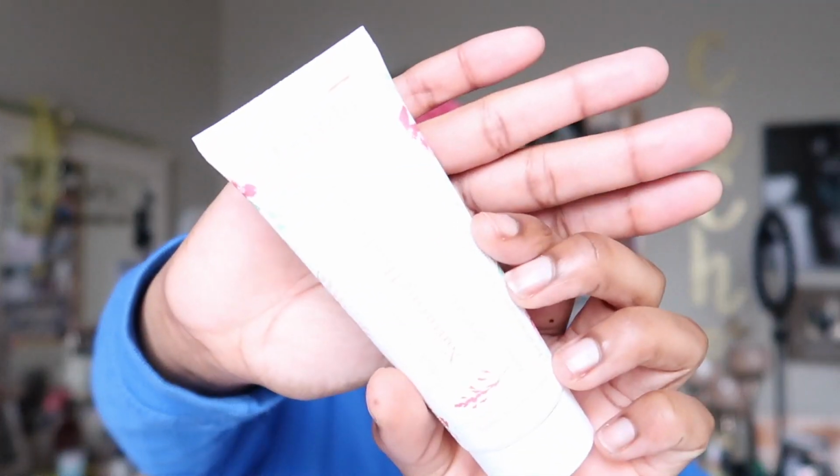Now, y'all know I need brushes all the time. But this is the hand cream. It's by La Vida. I don't know that brand, but I have a lot of lotion, so I'll probably put that in the giveaway.